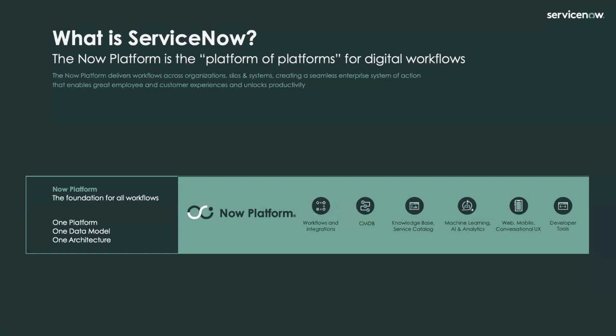ServiceNow provides all these well-organized core capabilities on one platform, one data model that's on a single architecture called the Now platform. That's the foundation for all of our workflows, and it's a foundation for the great experiences that we provide for not only our customers and end users, but also for our frontline workers and agents who are actually doing the work of moving tasks forward in the organization, as well as for management, who is overseeing the quality of services and ensuring that a high quality of service is being provided for customers and end users.